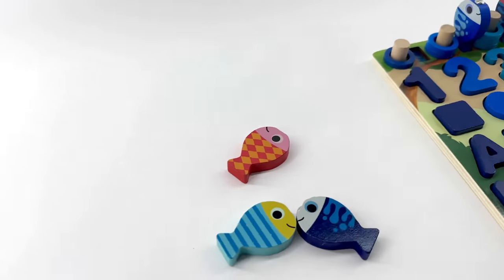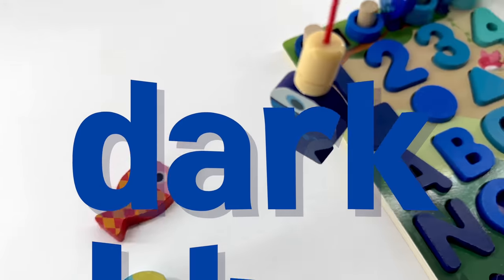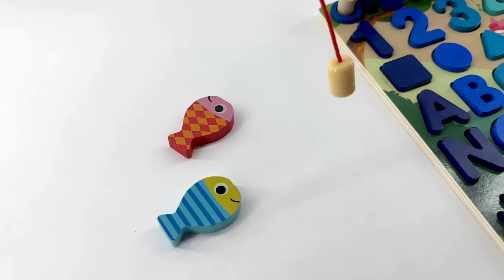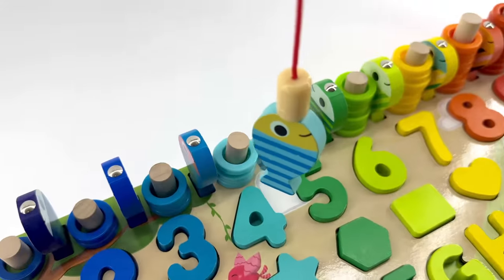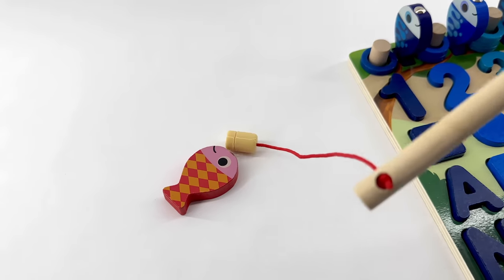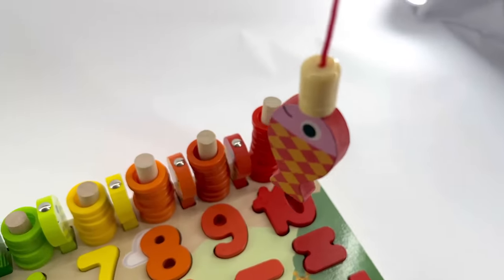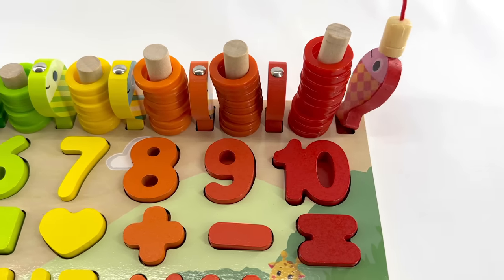And now we have just a couple of fish left. 3 fish, actually. Here's a dark blue. And that'll go here in between numbers 1 and 2. And here we have a light blue. You did great. You're getting better and better each time. Let's put it here in between numbers 4 and 5. And our last one. There we go. You did it. It goes all the way here at the very end next to number 10.